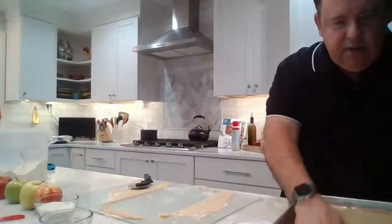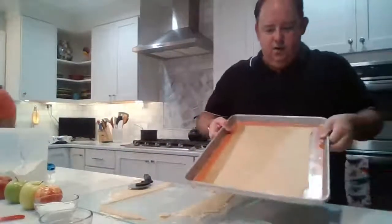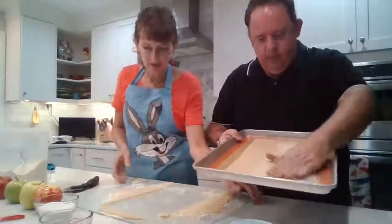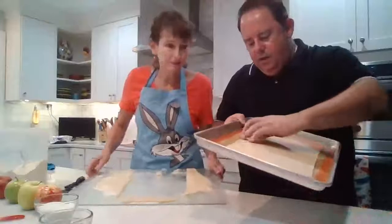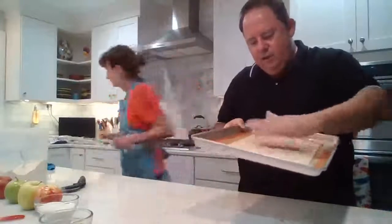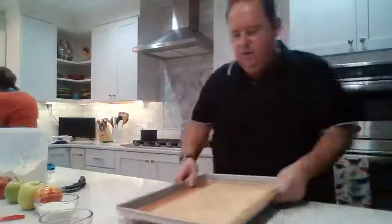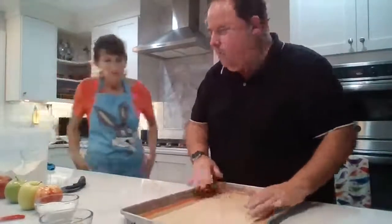All right. So it's going to look a little rustic, which is okay. So here we go, that's what it looks like. I've got a silk hat here on the bottom to keep it from sticking. I rolled it out about an eighth to a quarter inch thick. So we're all ready to put our apples on.